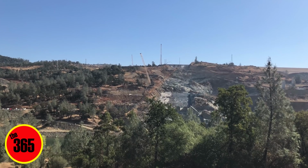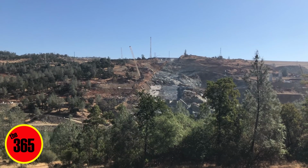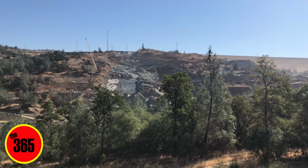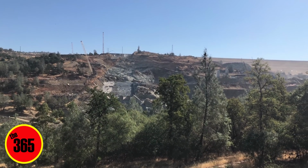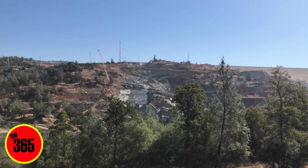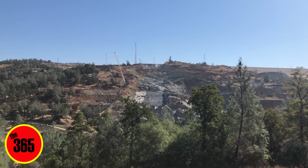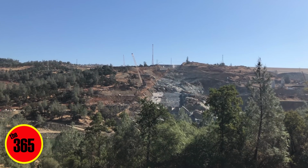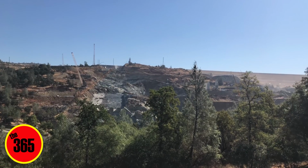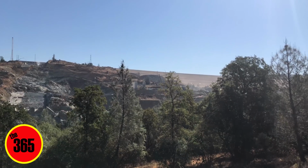I can't believe how much has been taken away in such a short time. Yeah, the contractor needed a lot of access points for the different elevations throughout the whole chute, and so you can see they've made multiple crane pads. There's lots of laydown areas, parking areas. We have the rock crushing plant that's attached to the RCC, the roller compacted concrete plant, up here on the top.